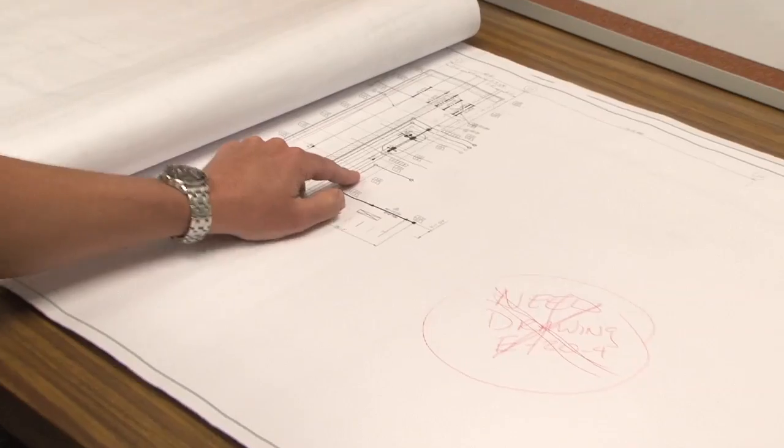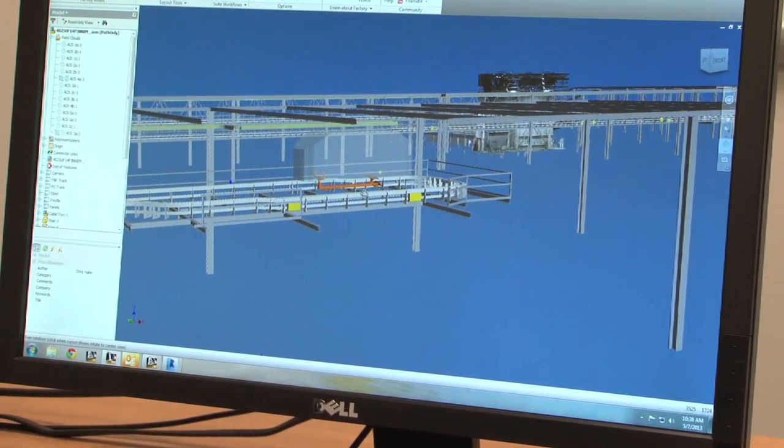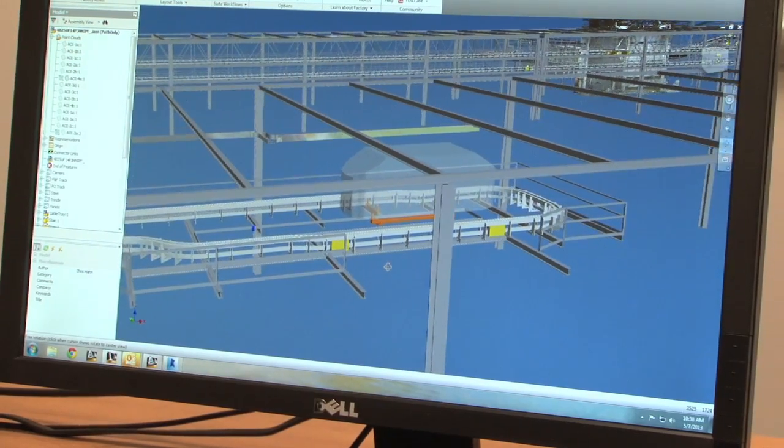Traditionally, our industry has worked on 2D flat pieces of paper, and this Factory Design Suite has allowed us to transition that into 3D, and I don't see us going back. I think from here on out we're going to be in a 3D world along with all of our suppliers, all the companies that interface with us. It's going to make it a lot easier for us to work in the 3D world.